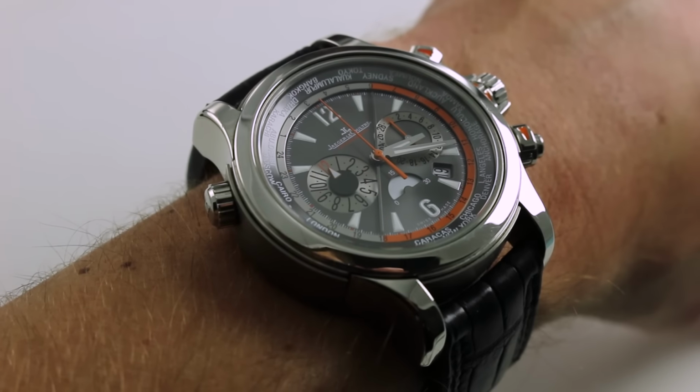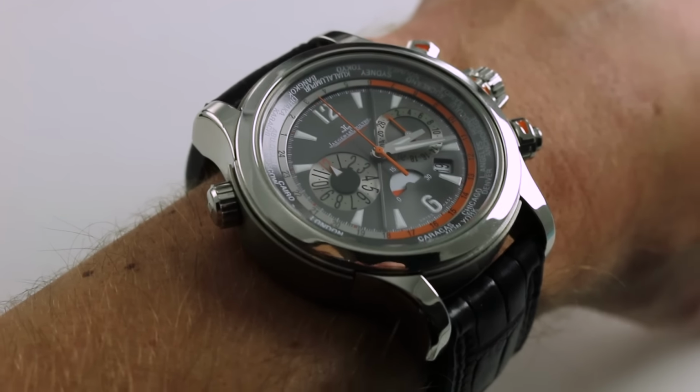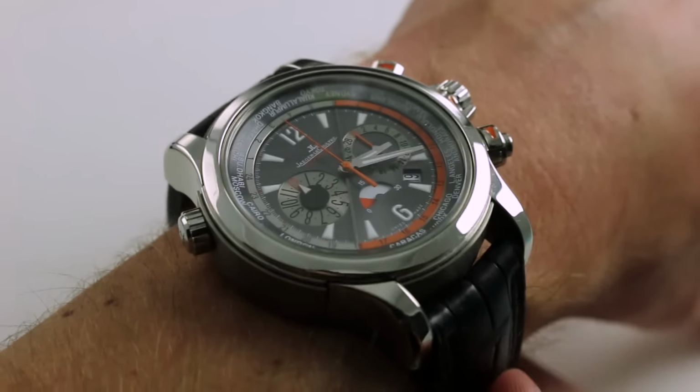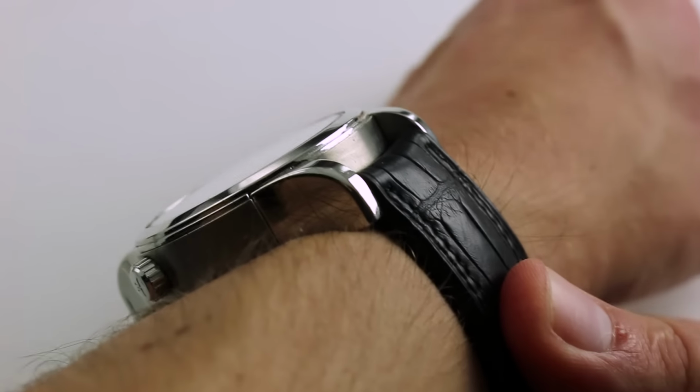Today we're discussing the Jaeger-LeCoultre Master Compressor Extreme World Chronograph Miami Boutique Limited Edition. You can see this tri-metal watch in titanium, platinum, and gold and purchase it on our website.